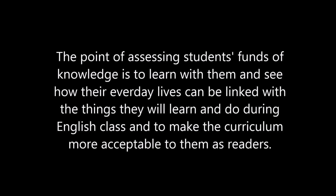By finding out students' funds of knowledge, teachers are better able to choose texts strategically based on their students' individual interests and needs. Teachers can also adapt their instructional techniques and disciplinary content and processes based on scenarios that the students are more inclined to understand. The point of assessing students' funds of knowledge is to learn with them and see how their daily lives can be linked with the things they will learn and do during English class, and to make the curriculum more acceptable to them as readers.